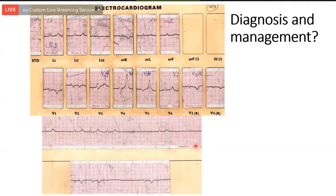Okay, what does this electrocardiogram show? Whenever you look at an electrocardiogram, you should look at what is the thing which strikes you best. And then you try to go backwards and try to find out the differential diagnosis and tell what fits in best. So possibly hyperkalemia causing this arrest.